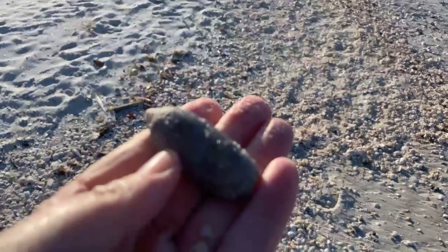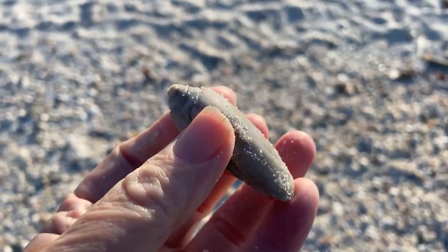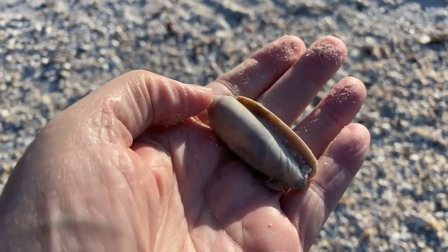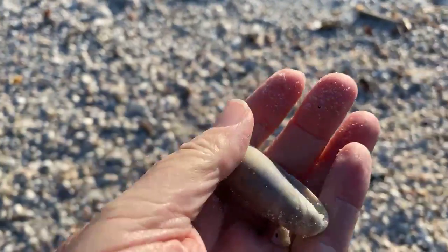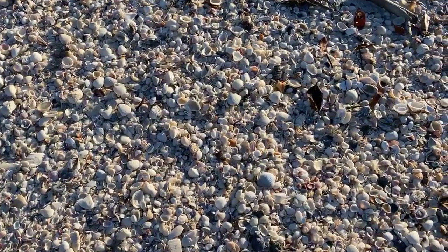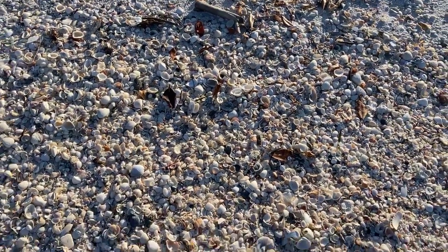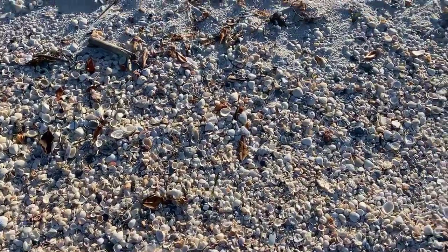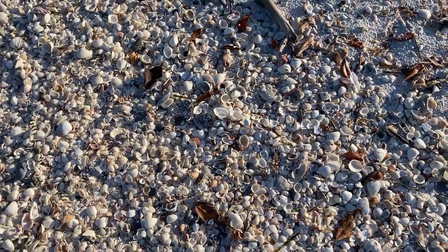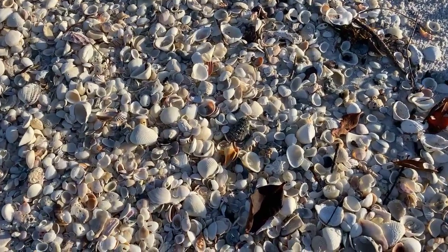A really old olive shell here. This one's lost all its color. It's pretty much an old faded gray. It's fun to come out here and do a little shelling first thing in the morning. Get it out of the way. Get a few little goodies in my pocket.